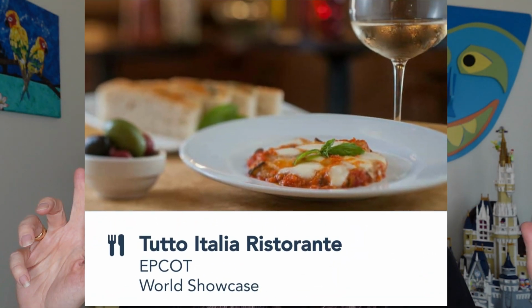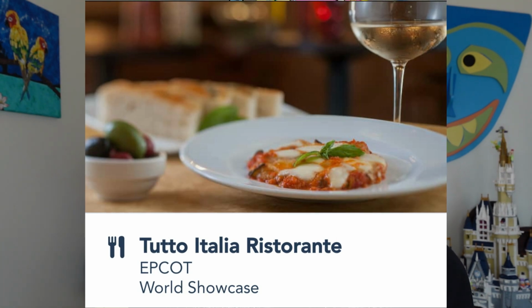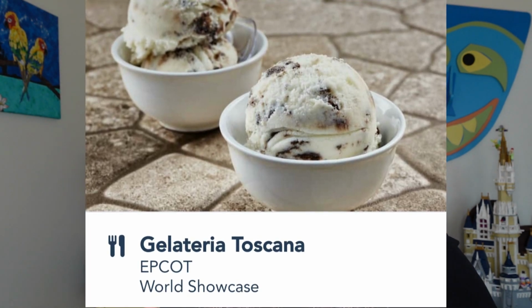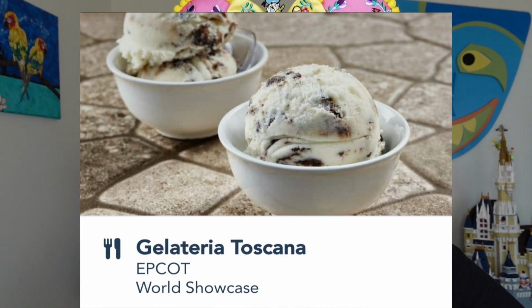Next, you've got Tutto Italiana Ristorante. Oh my goodness, I just butchered that. You're gonna get traditional Italian there as well. Again, reservations. Third thing here, I know I'm gonna say this long, but basically gelato. If you love gelato in a cup, in a waffle cone, or perhaps sorbet, that is all in Italy.